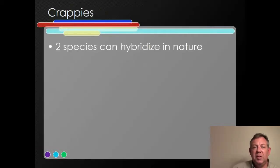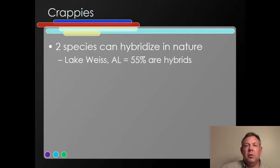Okay, the two species commonly hybridize in nature. And so for example, Lake Weiss, Alabama, which is a famous crappie hotspot, over half of the crappie are some kind of hybrid. And sometimes you call this a hybrid swarm, where you've got two pure species and they hybridize, and then the hybrids can breed with each other to make F2 hybrids, or the hybrids can breed back with the parentals to make some sort of FX hybrid. And so then those offspring are hybrids which can breed with the F1s or the other parentals. And so you end up with this hodgepodge.